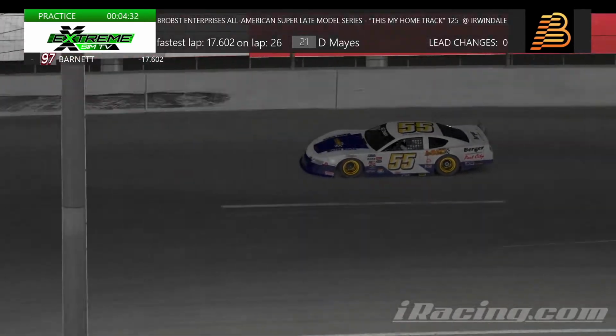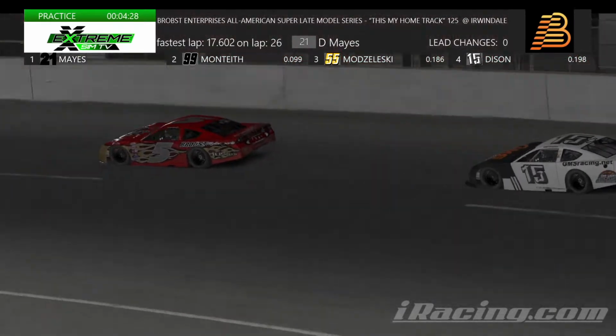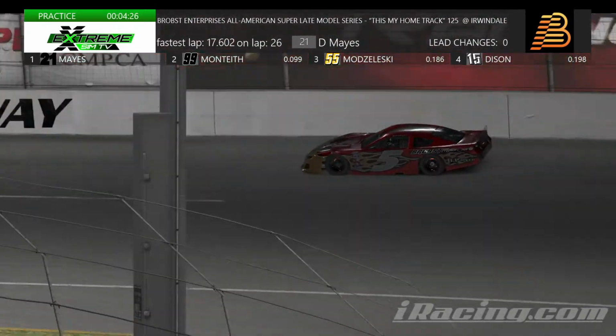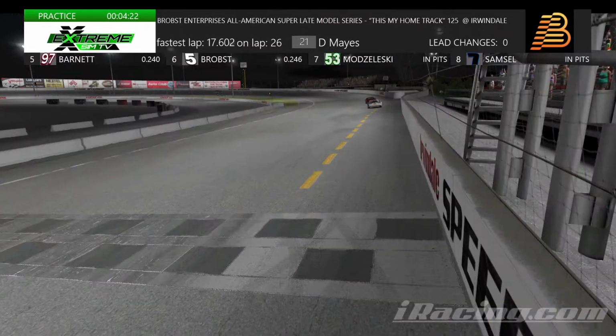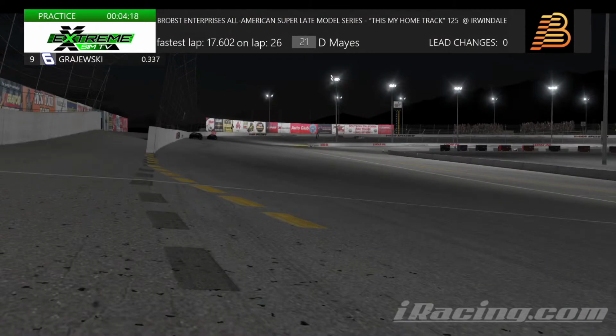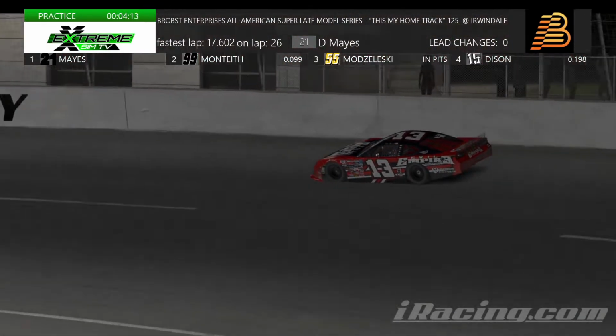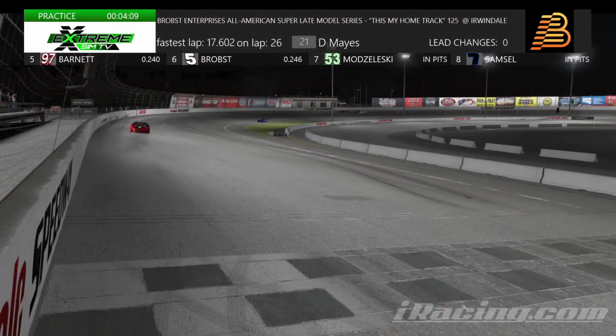There is the 55 machine of Caleb getting her done. Carter Disson and Mr. Robert there as well. Right there in the mix, Tyler Barnett. Who is it going to be here tonight to take home week number 1 of the All-American Super Late Model Tour? And this is my home track, 125 at Irwindale.